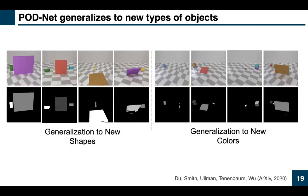We can also look at how well PodNet generalizes to new objects. Just as with ADEPT, we held out some shapes from the training set and found that PodNet could easily identify them in testing. Similarly, we created novel objects with different colors by painting them in two separate colors. Most of the time, PodNet was able to recognize that these were a single object because those two colored parts were moving together, which is a hallmark of objecthood.